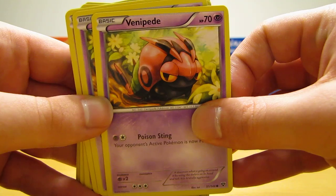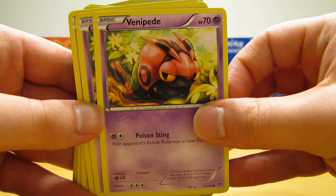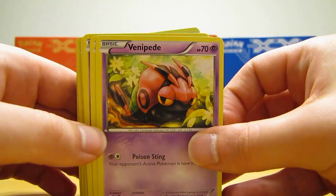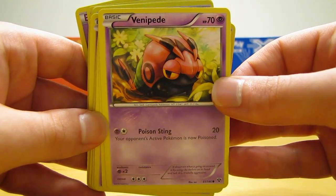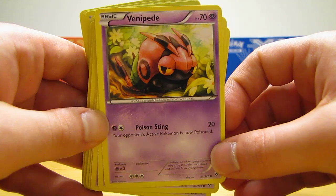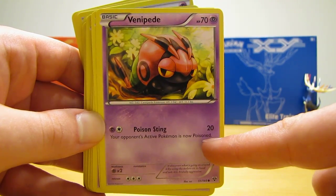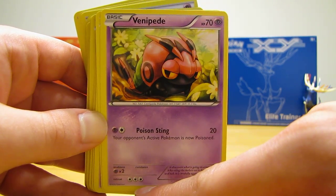Now we're on to the Psychic type Pokemon. There is a 3-2-1 line of Venipede, Whirlipede, and Scolipede. Venipede, another basic Pokemon with 70 HP, and Poison Sting does 20 damage and poisons the defending Pokemon. So this is a good move. It automatically poisons that Pokemon, but it has even higher retreat cost.